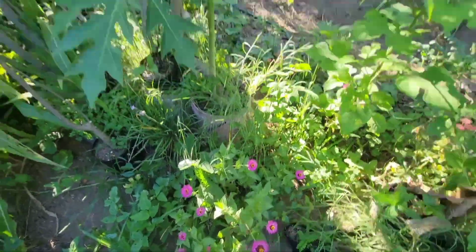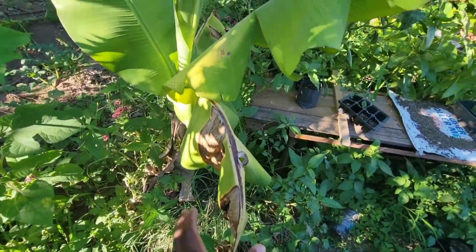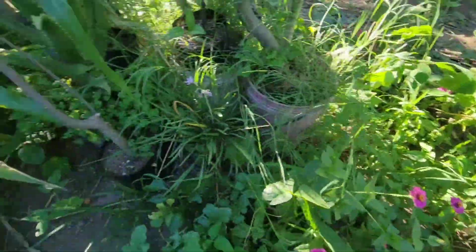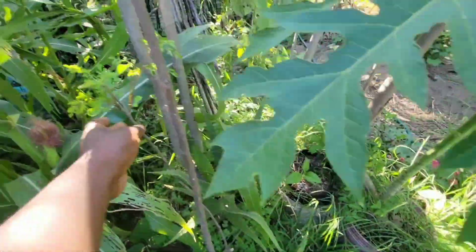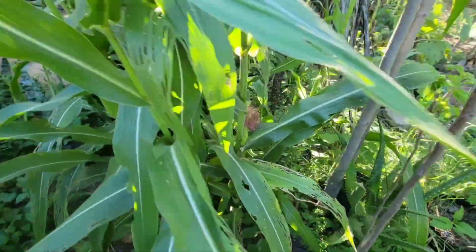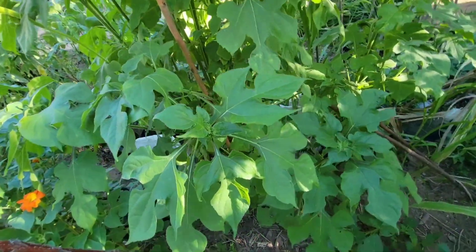Some more zinnias. Here's that papaya I showed you when I was at that site. Another banana tree here, growing in a 5 gallon bucket. Here is another moringa tree growing in a bucket. Here it is, and this is some corn. Here is some corn, guys. The Thonningia rotundifolia taking over this whole section of the garden.